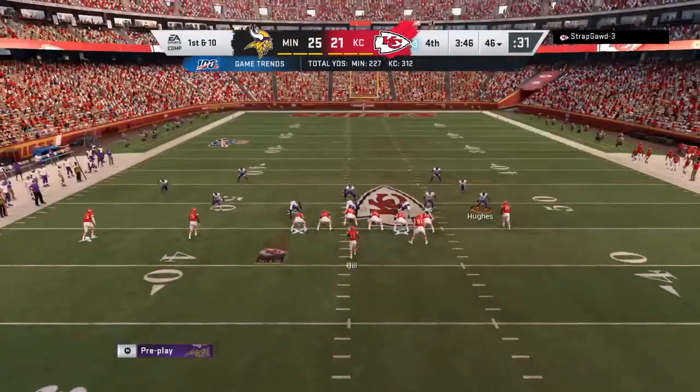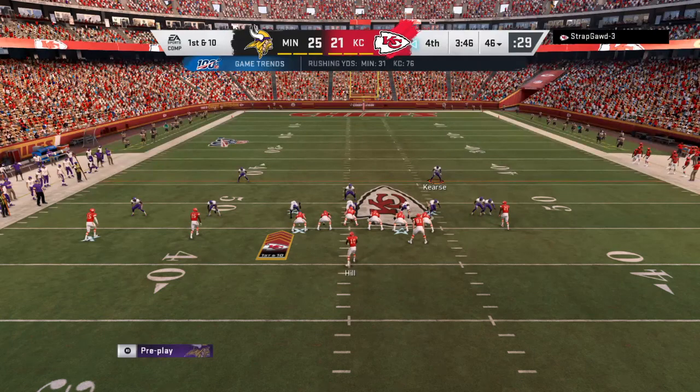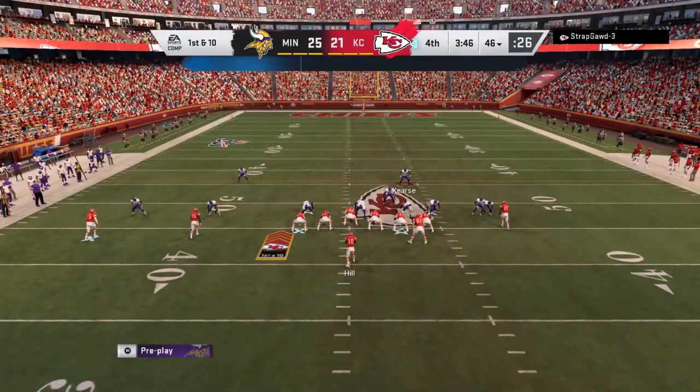The Chiefs offense about set to begin this drive. Here we go, D. All day, defense, all day, all day.